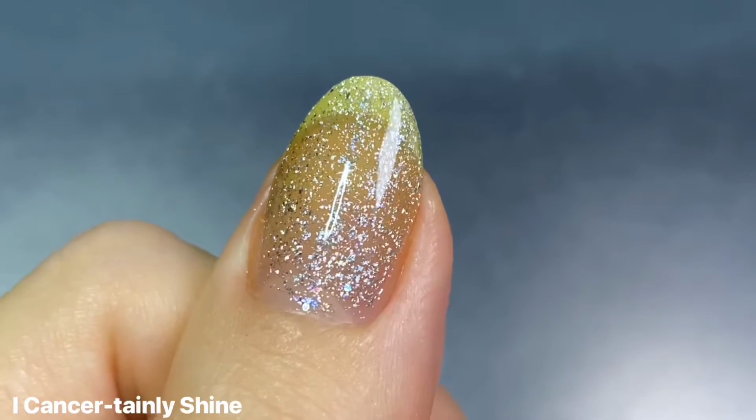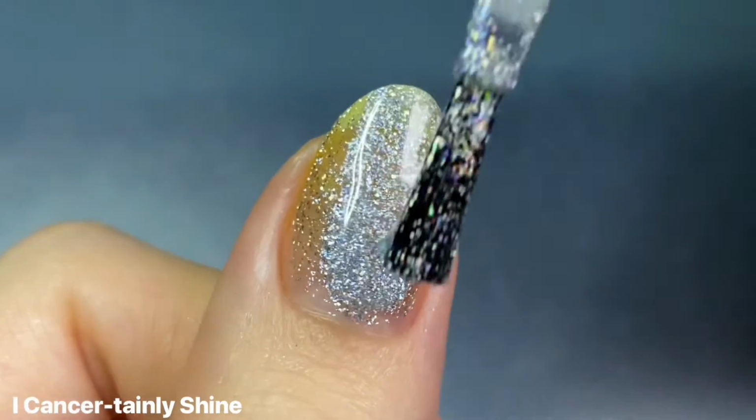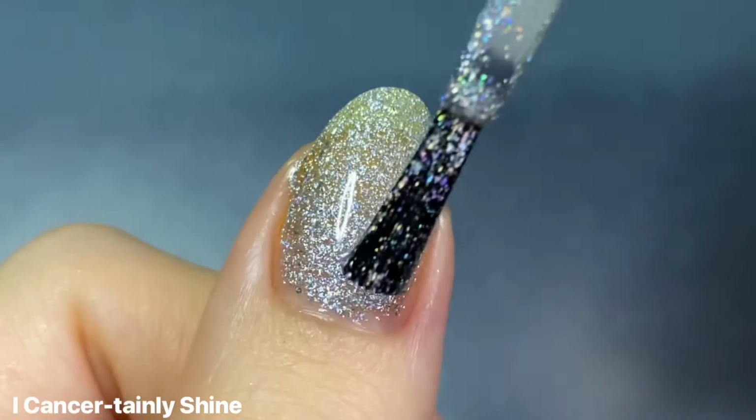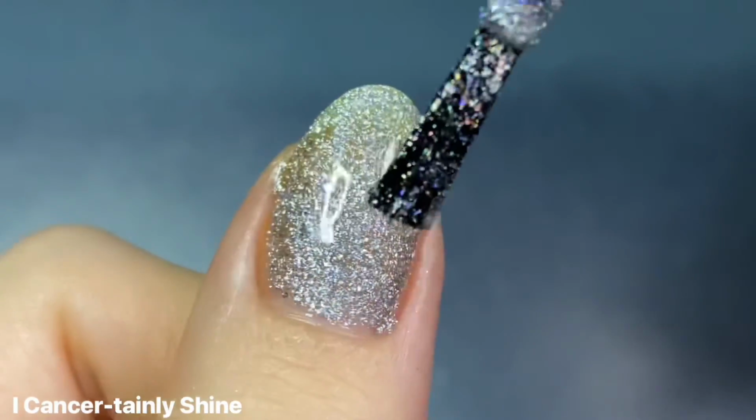It just would be a very dense kind of topper depending on the look that you're going for. So of course, I'm going to be building this up in 3 coats, and you likely can get fuller coverage if you just sponged this on. But I just didn't do that for the video, so I'm just showing you how it looks painted on.